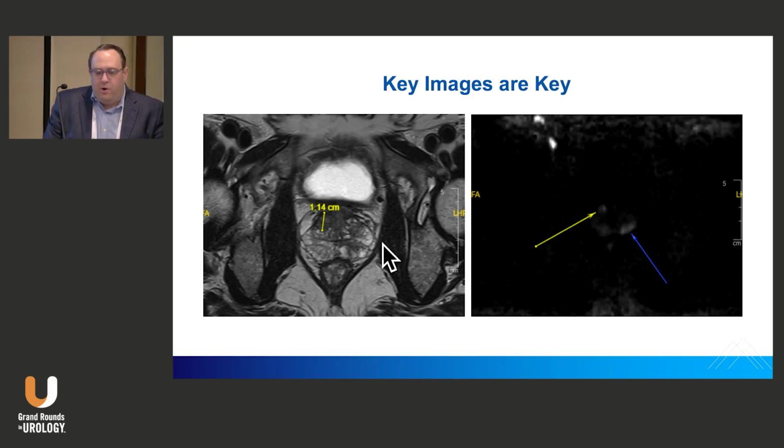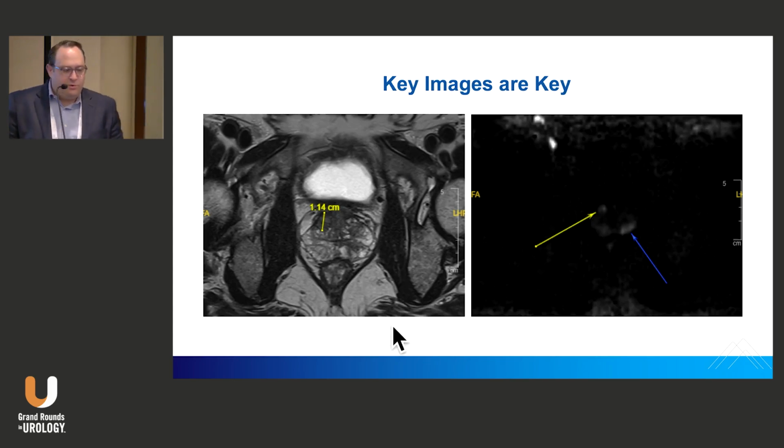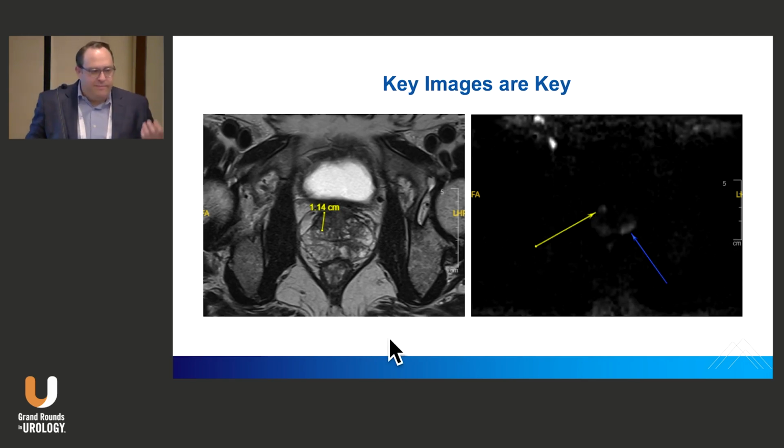So how do I know where the lesions are to contour them? I get a lot of pushback from urologists I train on this procedure saying, I can't accept the medical legal liability of contouring these images myself. Well, I think that's very easily overcome through the use of key images.